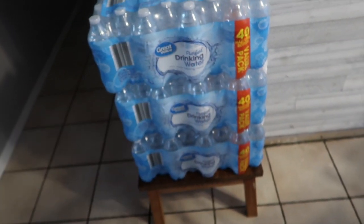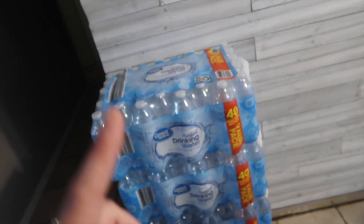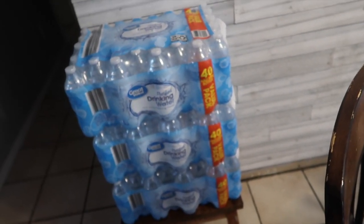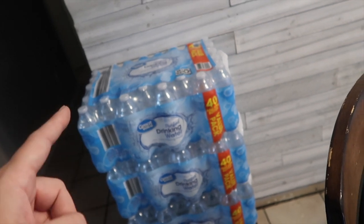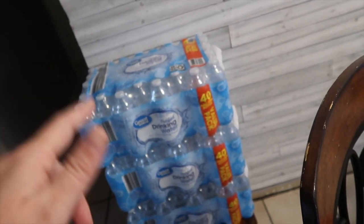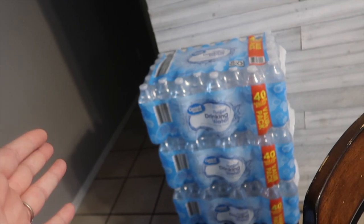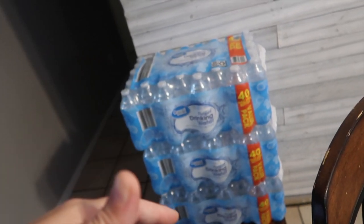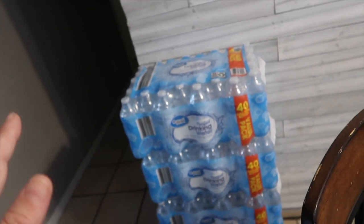And then I did get 3 cases of water simply because we are stocking up for hurricane season. I usually get about 5, but the limit was 3. These were like $3.98 for 40 half liter. So we will drink them after hurricane season, or even in between. That way we stay away from the panic.